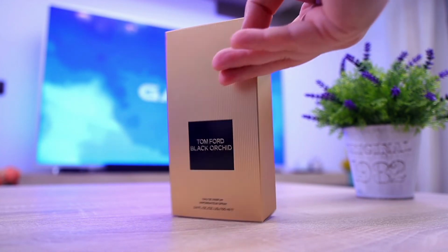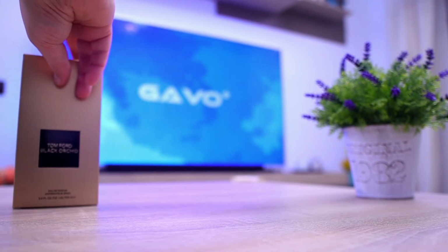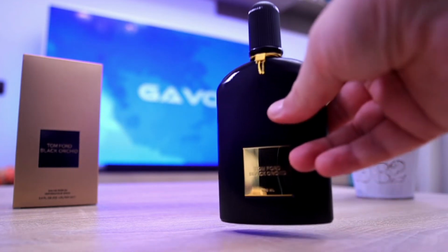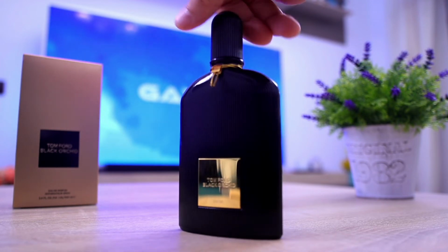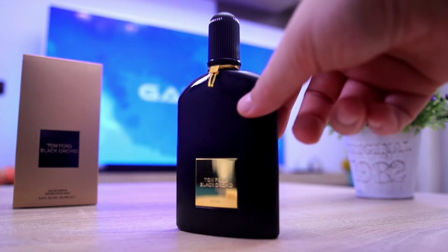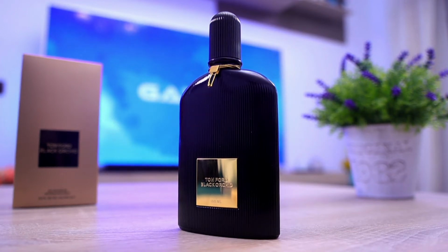Depending on your skin's chemistry, you're going to feel some of these ingredients and you won't feel others. So it strictly depends on each and everyone's skin chemistry what you're going to get from this note breakdown. On my skin, I do get some very interesting accords. I do get the truffle, a lot of truffle actually. I also get the so-called black orchid accord, because in real life this accord doesn't exist. This is where GaVo came and introduced this so-called black orchid scent.